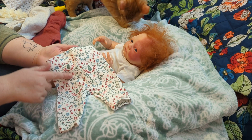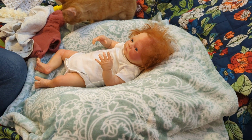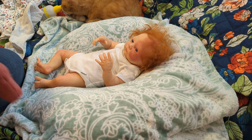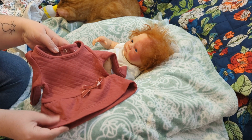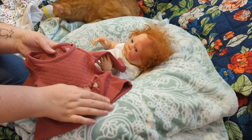Little sprigs of sort of like olive green leaves. And then it has this adorable little padded coat that goes over it. So that's where the snuggle part comes in. I hate to cover up that deer, but this comes with it. It's part of the outfit.